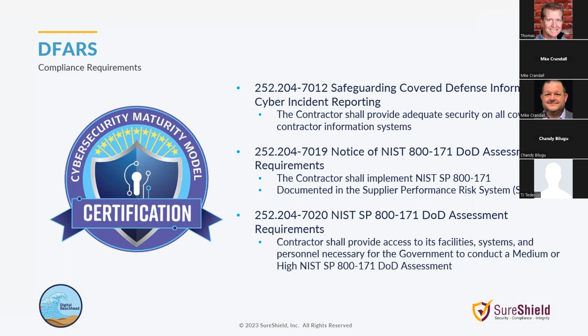Then you have NIST 7020. That is saying that the DoD assessment requirements. This is giving the government permission to come in and do an audit on your IT. Right now, you're self-reporting your scores to the SPRS system, and they are moving to CMMC, which will be the next slide where we're going to.